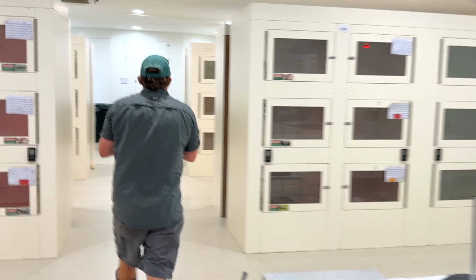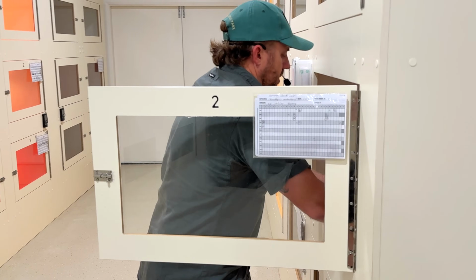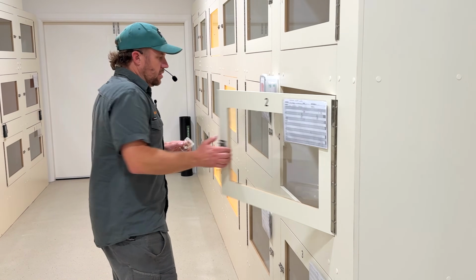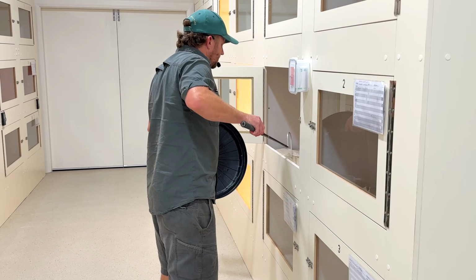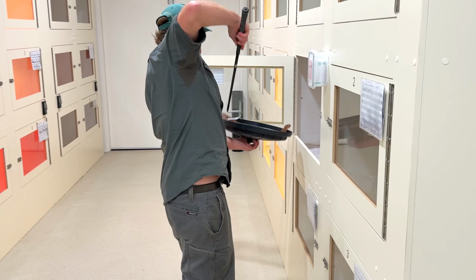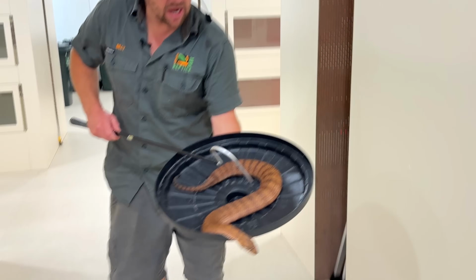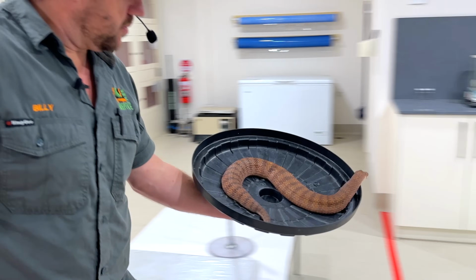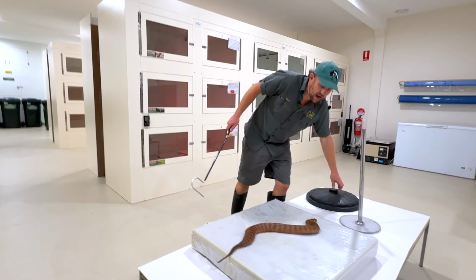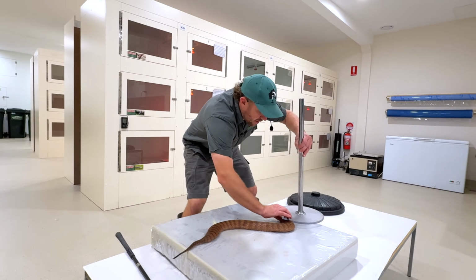All right, I'm going to get him off. He's not letting go. Come on, mate. Beauty. Ooh, really nice red one, this one. Got a wild scar from where it was wild caught. So this snake is a really big male, over half a meter long, probably pushing 60 centimeters.